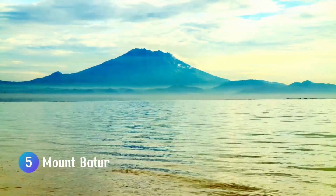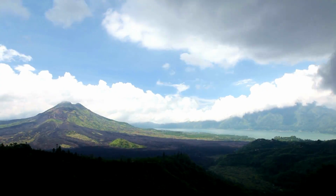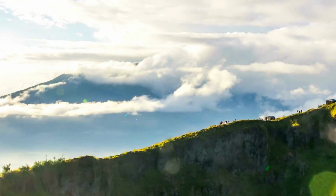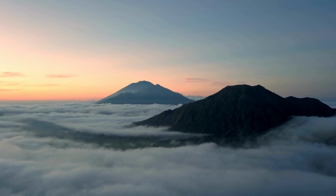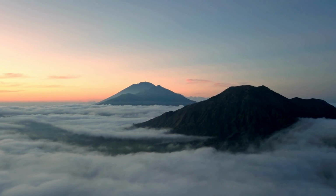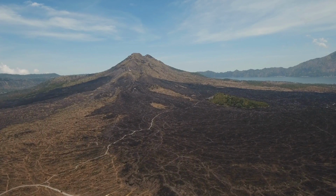Number 5. Mount Batur. Every day, hundreds of visitors make the trip up Mount Batur's 1,700-meter top, in the pre-dawn darkness of Bali. They reach the summit and see the sun rise above the mist-shrouded mountains and caldera far below. This should be at the top of your list of romantic things to do in Bali for couples.